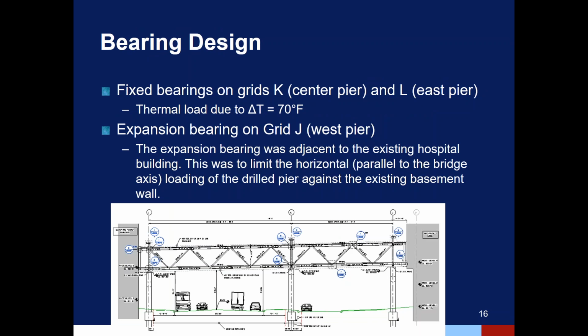The bridge was designed with 2 fixed bearings and 1 expansion bearing. We used the IDOT bridge manual as a guide for the design of these bearings. The center pier and the east pier were designed with fixed bearings, and the span between these 2 piers was 65 feet. We applied a thermal load due to a temperature differential of 70 degrees for design of the bearings and the anchorage and for design of the steel system.